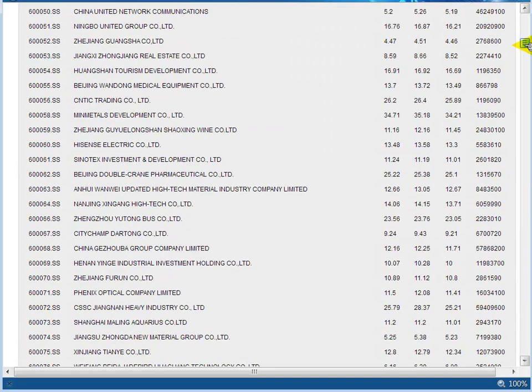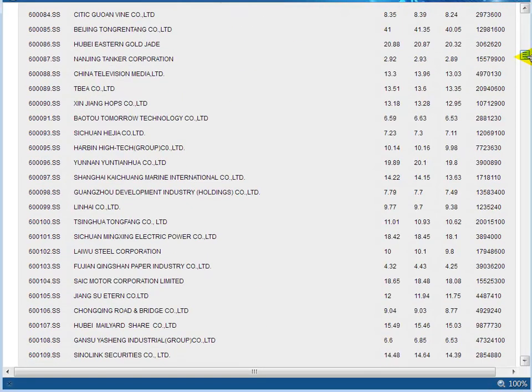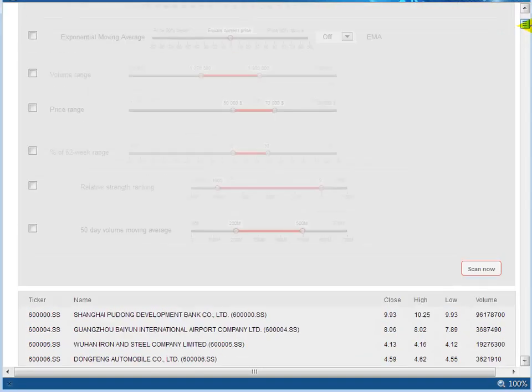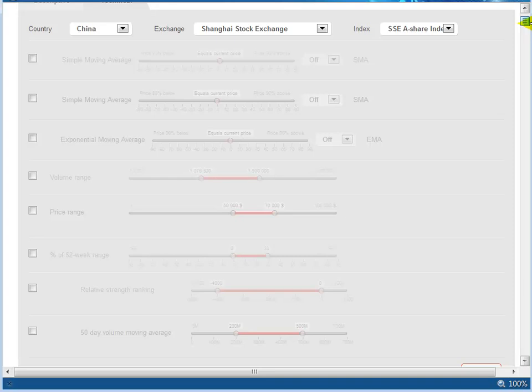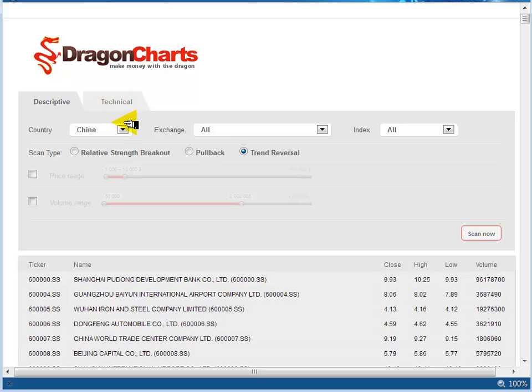And when it's finished, we'll be able to simply click on any of these ticker symbols and see a stock chart right away for the stocks that meet our criteria. So it's very exciting. Like I said, there's nothing currently like this in Asia for the average retail investor. Normally to get something like this, you need to be an institutional investor working with a big bank or a mutual fund, but this is going to be available very soon.